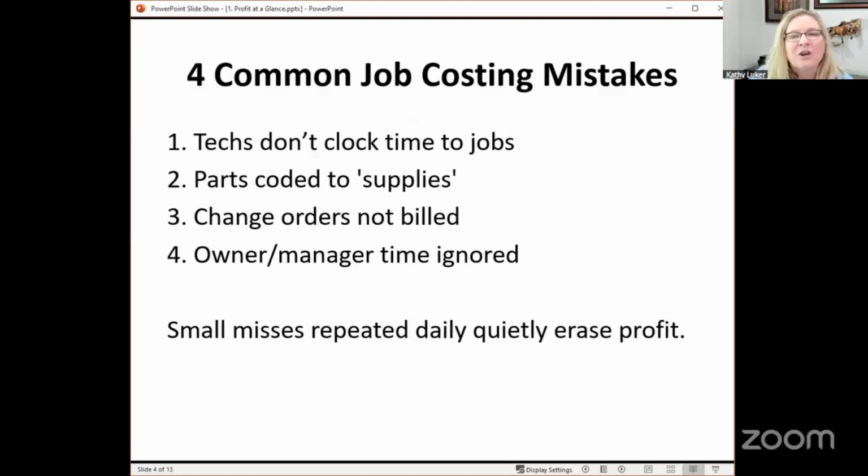Number 3, change orders never make it to accounting. The field does the work, but the office doesn't bill it. It might be small, such as an added vent or upgraded thermostat, or it could be larger, such as an added feature or change in materials. And over a year, it adds up to thousands or hundreds of thousands more in unbilled revenue.